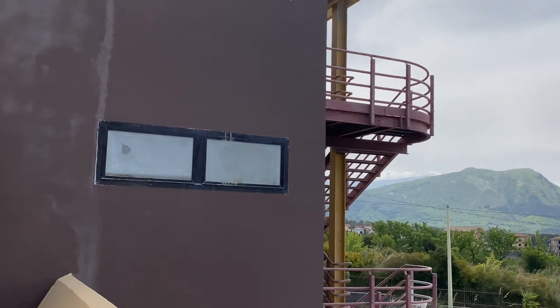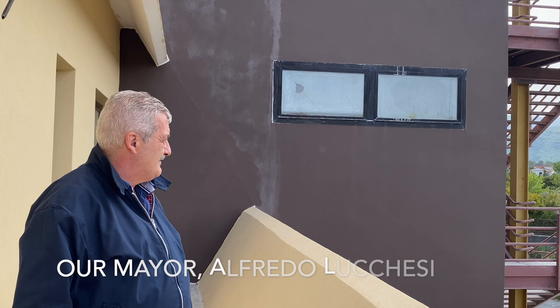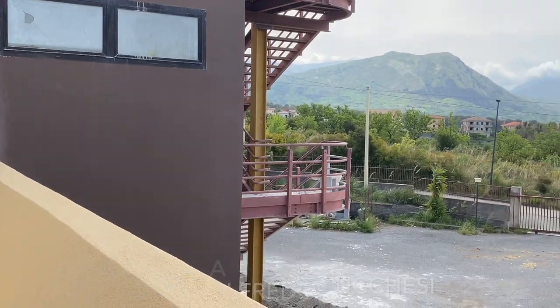E quante persone possono stare qui? Allora, noi chiederemo l'autorizzazione per 31 pazienti. 31, 31. Oh, 31 patients they can accommodate. Che? Non posso vedere.